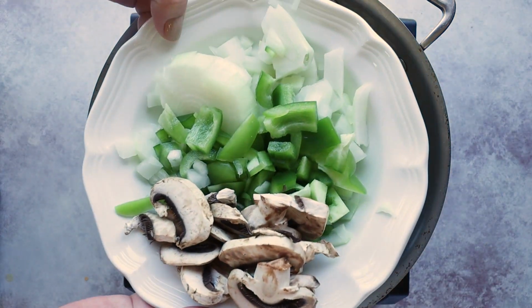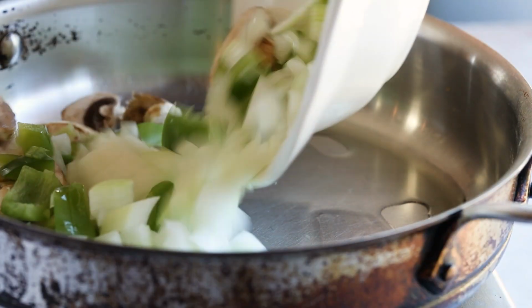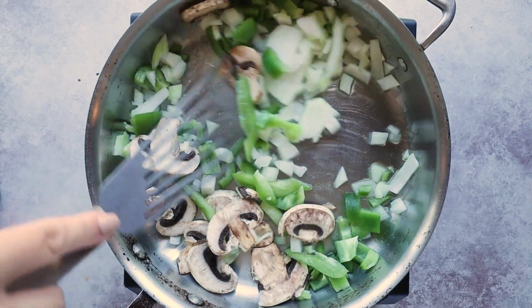First, I'm just going to saute up those leftover vegetables until they're softened. And you can use whatever you have on hand, whether that's zucchini, cauliflower, broccoli.